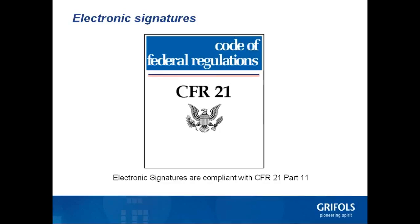Meridian and e-signatures in particular are compliant with the FDA Code of Federal Regulations, Chapter 21, Part 11. It defines the criteria under which electronic records and electronic signatures are considered to be trustworthy, reliable, and equivalent to paper records.